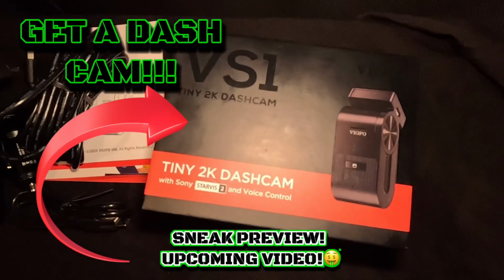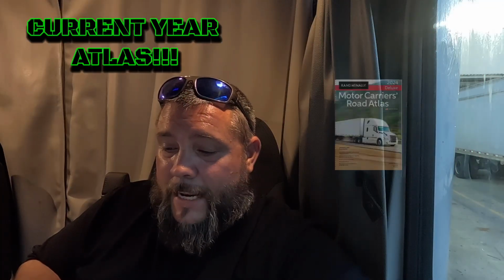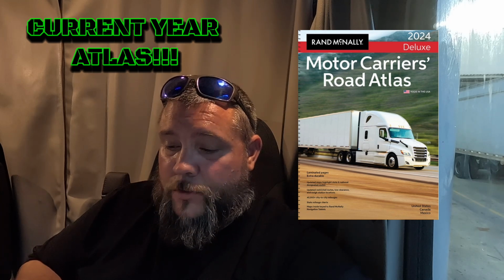If you can't get a GPS with a dash cam, you're going to want to have a dash cam. CYA, cover your assets. If you're caught up in an accident, you want to be able to prove that it wasn't your fault. You want to have an up-to-date atlas. This is super important because you don't want to just follow GPS blindly. You want to make sure that your routes are legit and they're truck friendly.